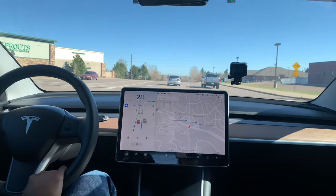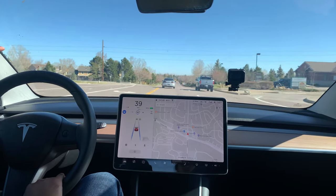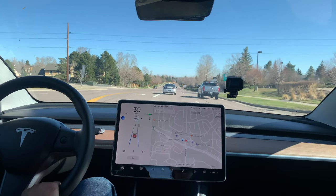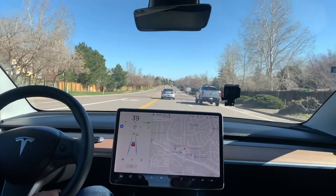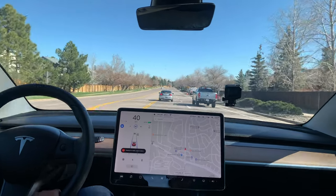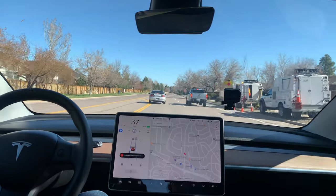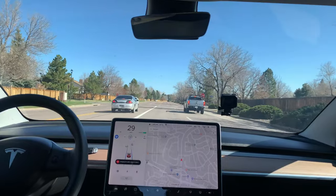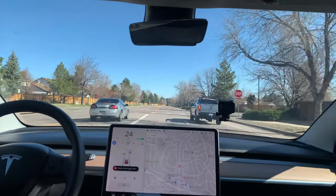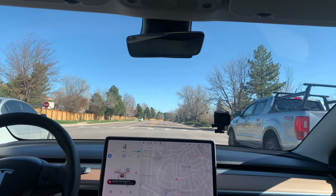Apply slight steering wheel. But this time it didn't tell me. It seemed like it was following that car. That's why it didn't tell me to take over immediately. So now 600 feet. There's a stop sign over there. It sees the stop sign. And it stops.